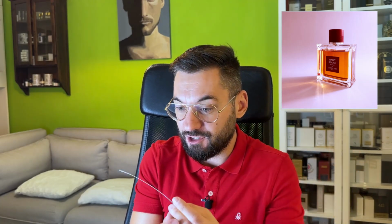It's far more interesting. And yeah, I think it was my sudden love for this scent that kind of got me into dark vanillas. And speaking of dark and woody vanillas, let's talk about Bois Vanille. Now, Bois Vanille is one of the best vanilla scents I've ever smelled. And it's one of the best fragrances I've ever smelled because it kind of tricks you.